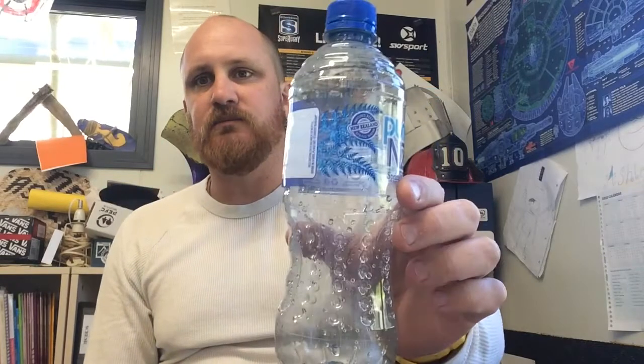So this is just an ordinary pure New Zealand plastic bottle. The irony, pure New Zealand plastic. Anyways, what we're going to do is we're going to cut it with this obsidian, just to show you how good it is at cutting. Now, obviously, plastic isn't too thick a material. It's probably not going to have that many problems cutting into it.